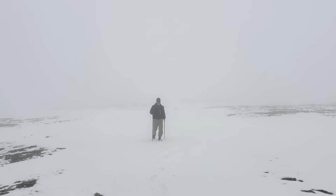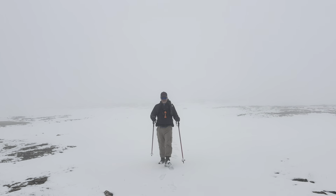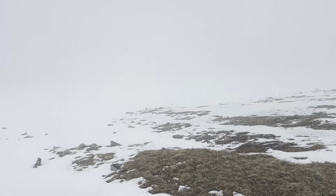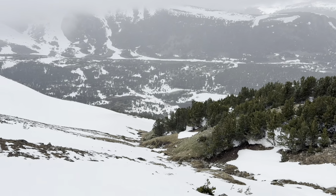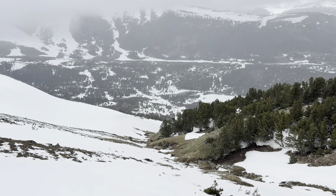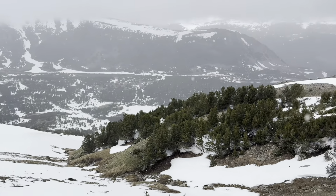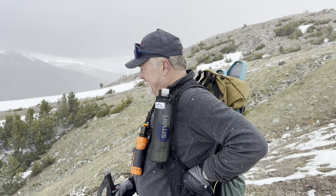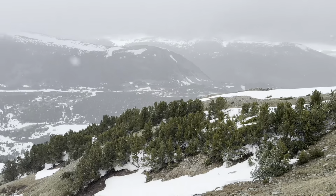Well, we're descending off the other side. It's gotten kind of nasty, socked in a little bit. Following the cairns, and we're headed that way. Well, we're starting to descend now into the Timberline Trail area. Fortunately, it's not too bad so far. What do you think, Jaybird? Sketch. Sketch. We're ready to be down and have some dinner, I know that much.